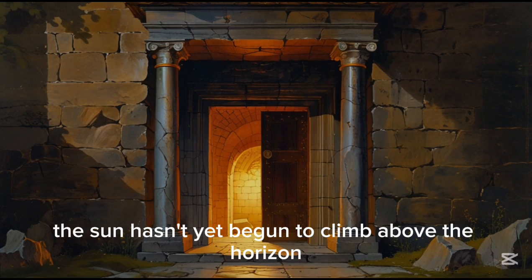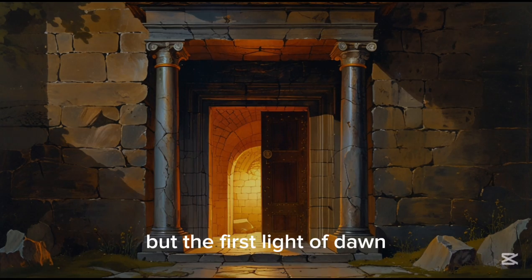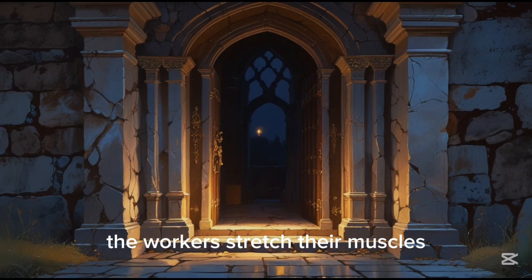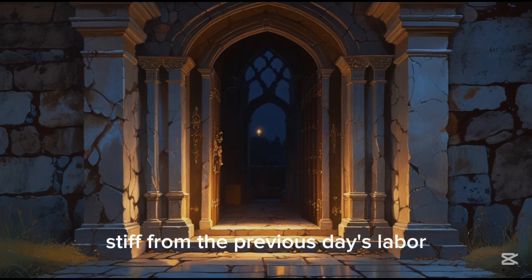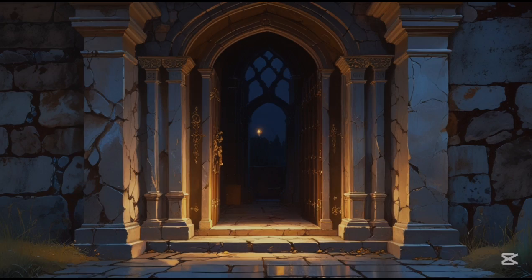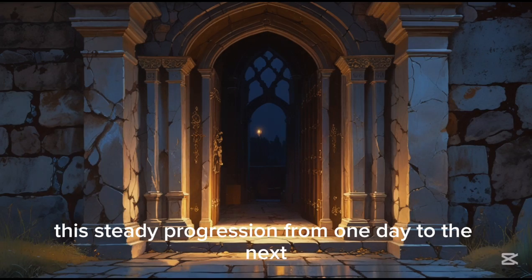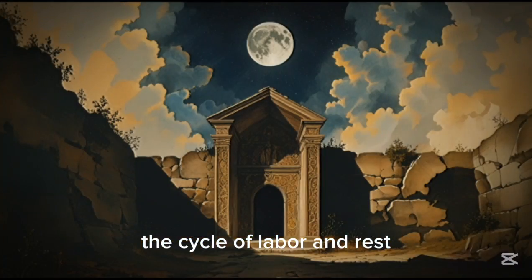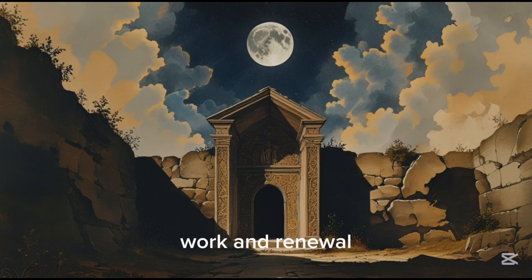In the early hours, the workers begin to stir, slowly rising from their rest. The sun hasn't yet begun to climb above the horizon, but the first light of dawn is already beginning to creep into the sky. The workers stretch, their muscles stiff from the previous day's labor, and prepare for the long day ahead. There's a rhythm to their lives, this steady progression from one day to the next, marked by the rising and setting of the sun, the cycle of labor and rest, work and renewal.